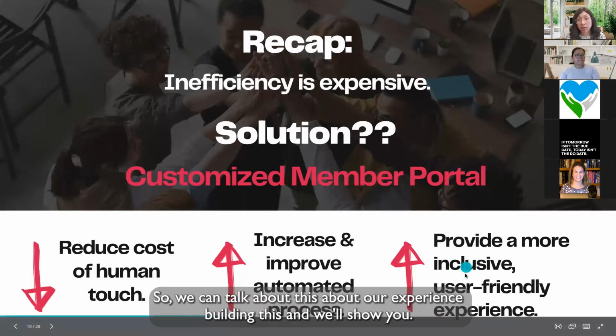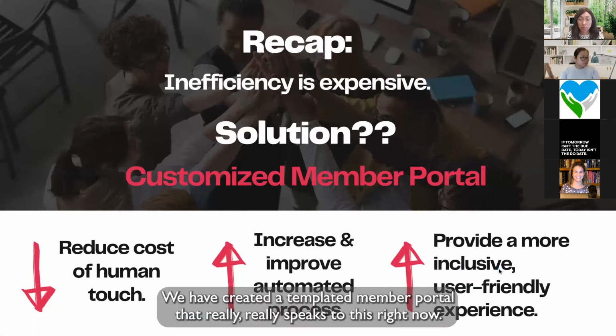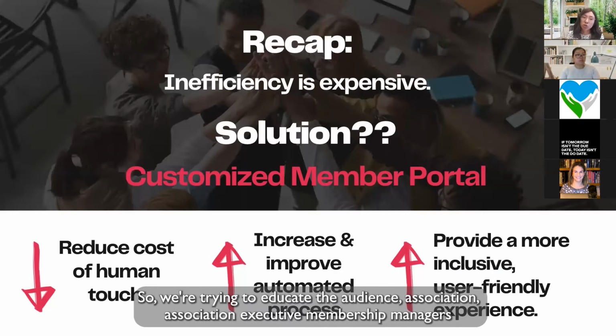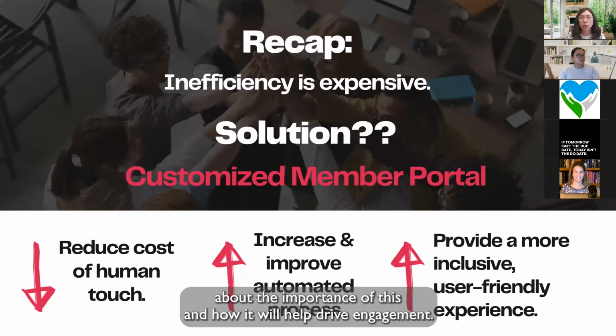So we can talk about our experience building this, and we'll show you, we have created a templated member portal that really, really speaks to this. Right now, there is no template solution on the market that meets WCAG accessibility standards. So we're sort of trying to educate our audience, association executives and membership managers, about the importance of this and how it will help drive engagement.